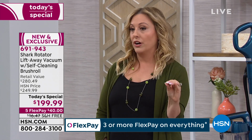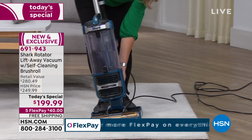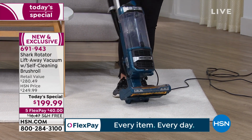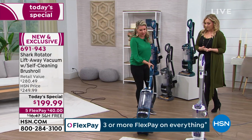You are getting the $49.99 pet tool included. And I can say this legally, that this is the best price in the marketplace for the Shark Lift-Off vacuum with the rotator and all the features that you see and the self-cleaning brush roll. We're not even talking about the best part about this entire vacuum, which is that self-cleaning brush roll. I can't believe we're doing this for $80 off. It's crazy.